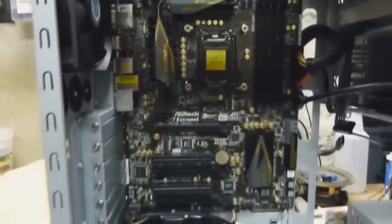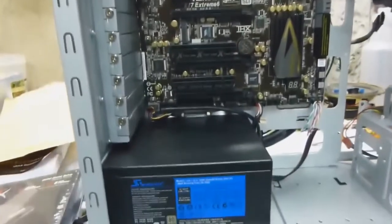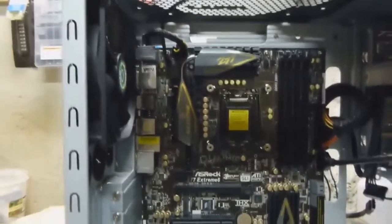So far it's looking so good. Not a lot of wires all over the place. And I should have this up and running in a couple minutes.